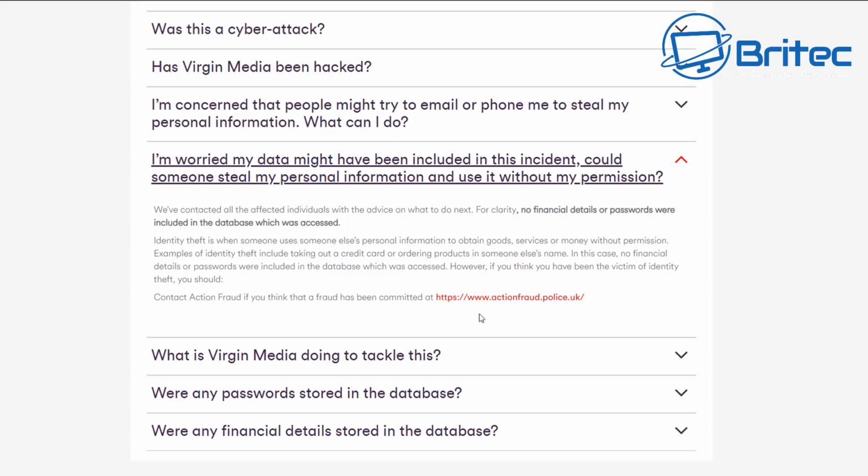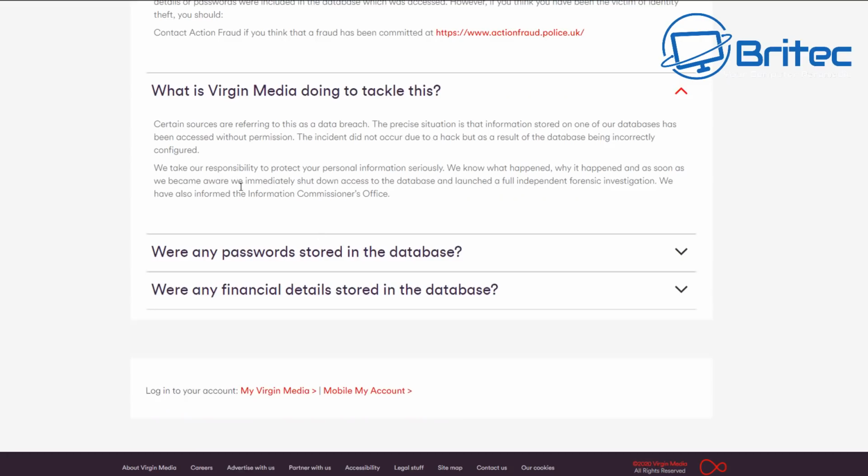Okay, there is also contact Action Fraud. If you think that a fraud has been committed against you, there's a link here which you can click on if you feel that there is some sort of fraudulent action that's been taken against you, so you can click on that and deal with that. Also, what is Virgin Media doing about it to tackle this issue? It just says that the incident did not occur due to a hack, but as a result of the database being incorrectly configured, so it gave people access to it. But again, there was no information there like credit card details, passwords or anything like that, so there's nothing to be too worried about.